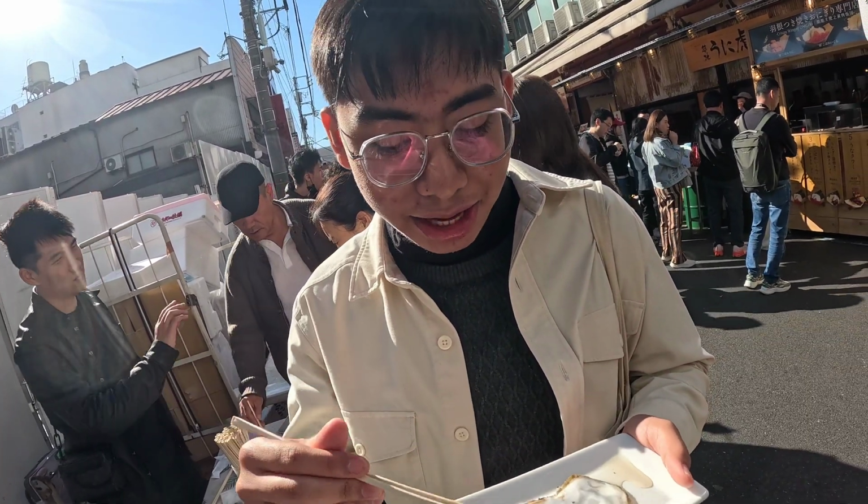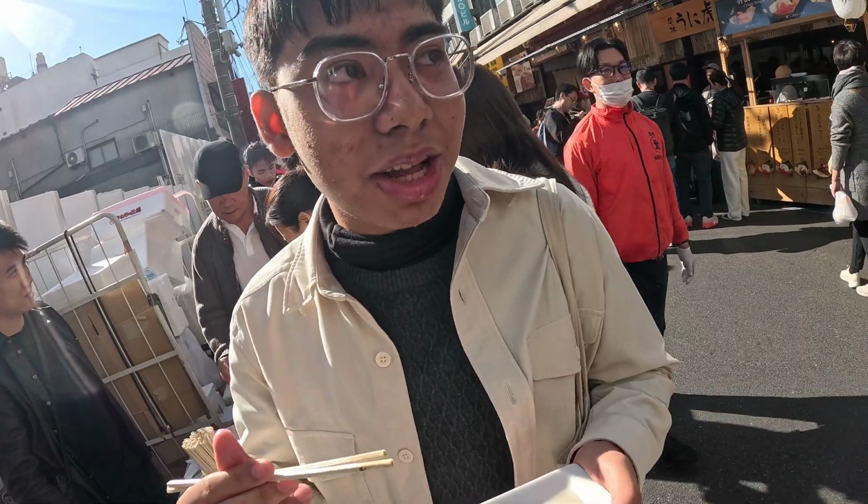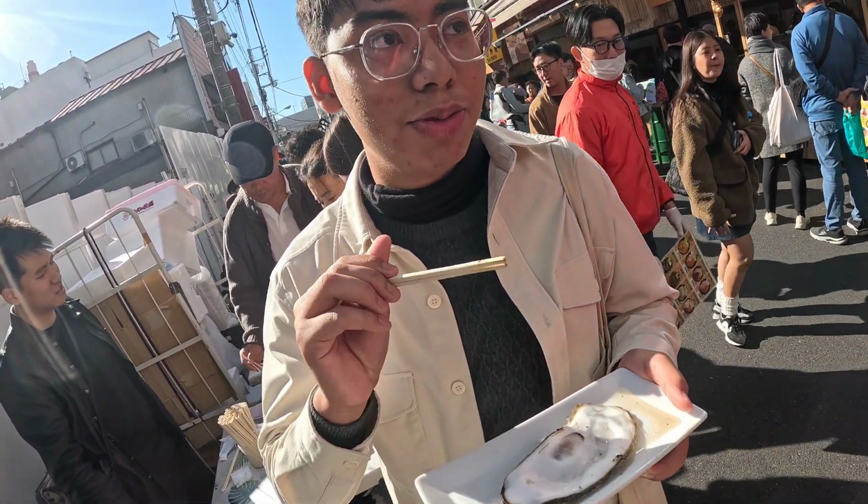They're very salty but insanely good. It really tastes like the sea. It's so fresh. For 1,000 yen, $9 for this. Quite pricey but still pretty good.